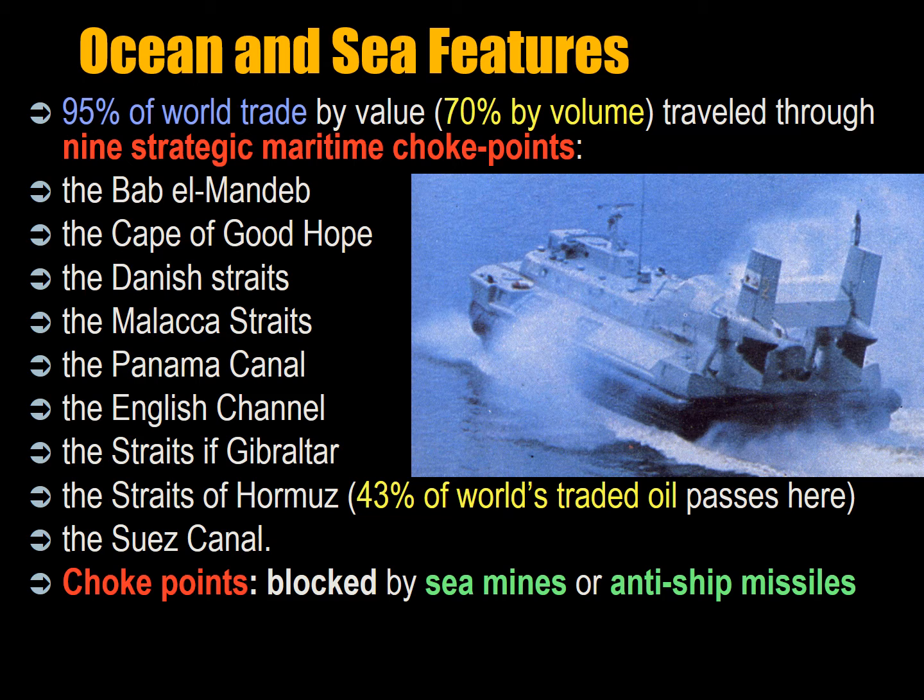95% of the world's trade by value travels through 9 strategic maritime choke points. These are them, and we saw these earlier. 43% of the world's traded oil passes through the Straits of Hormuz from the Persian Gulf into the Indian Ocean and then is redistributed. Choke points can be blocked by sea mines and anti-ship missiles.